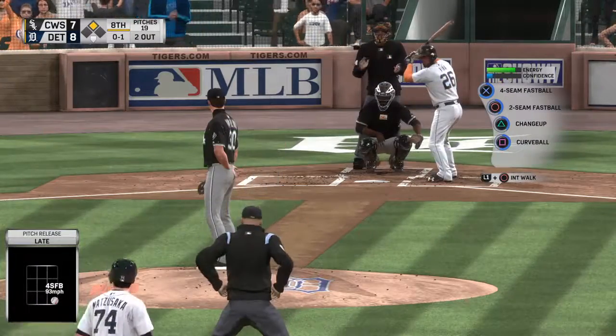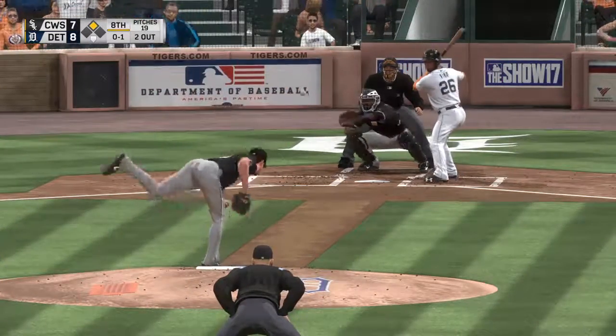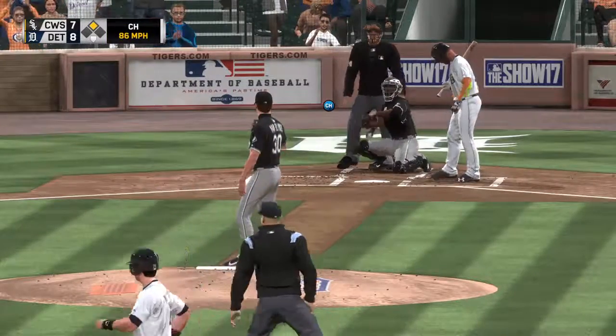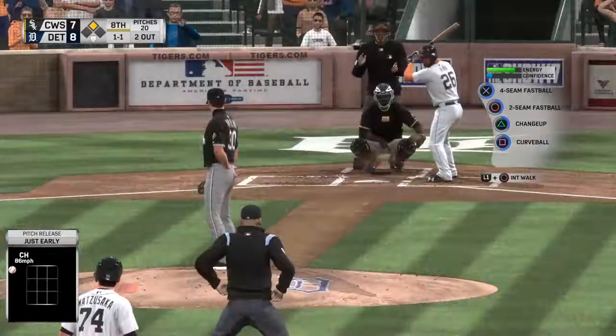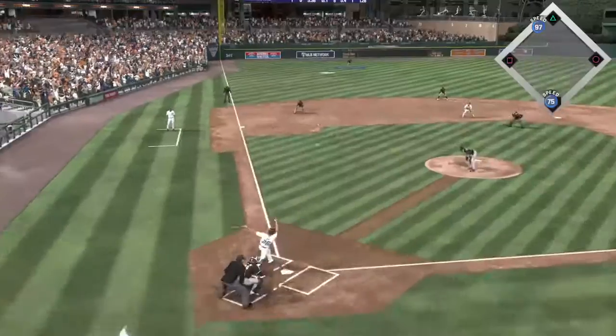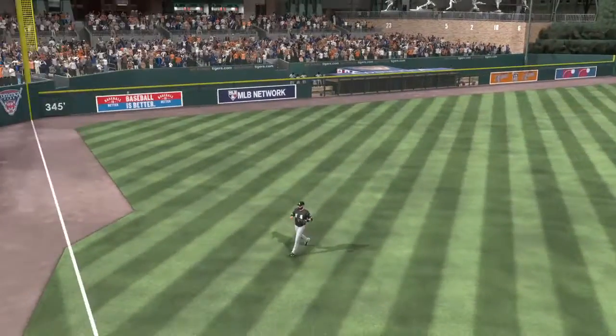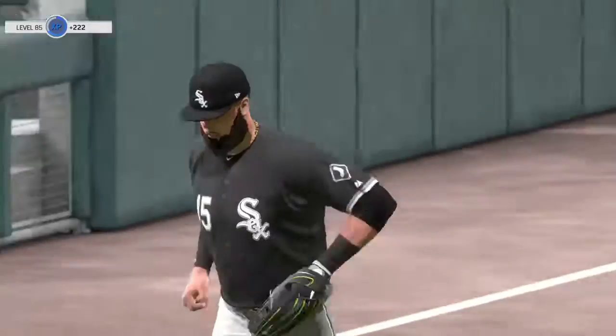Felipe Vina stands in as he looks at a called strike. Outside for a ball, 1-1. Man, it's been a long inning. He's grinding through it. Look, he's got an open base, and any other time I'd say maybe pitch around him, but you can clearly see this inning's taking its toll on him right now. Lopez is there to put it away and find.